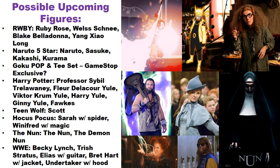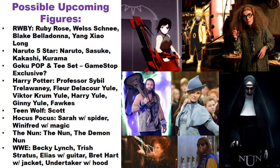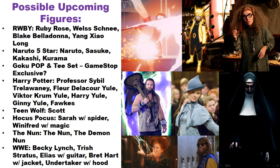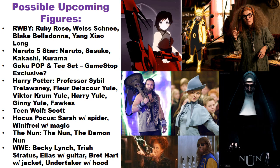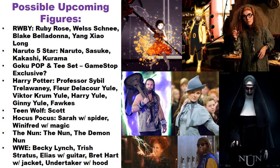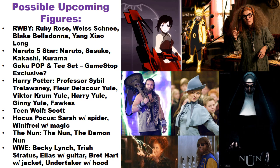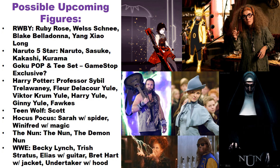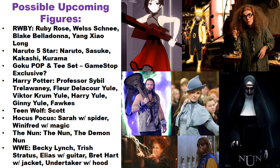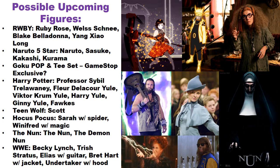Hocus Pocus could be getting more figures as well, which doesn't surprise me because those original pops were very popular. So Sarah with Spider and Winifred performing magic, those are possible as Hocus Pocus pops. And then with the Nun, of course, we could get the Nun and then a demon version of the Nun as well. And then with WWE, Becky Lynch, Trish Stratus, and Trish Stratus has been rumored previously before. Elias with guitar, Bret Hart with jacket, and Undertaker with hood are all possibly on the way.